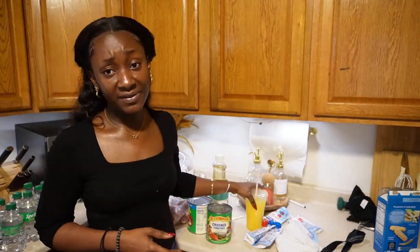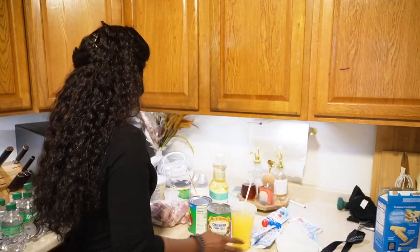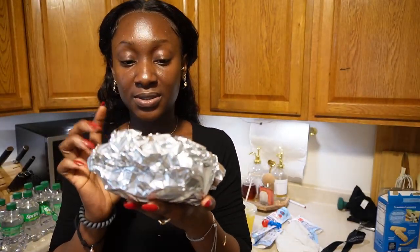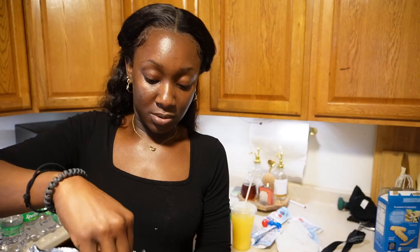I also got some breakfast. I picked some orange juice as well as some tuna. This is a tuna sandwich. Literally a simple basic tuna sandwich. But that's everything for grocery. I'm gonna put them away and start cooking.